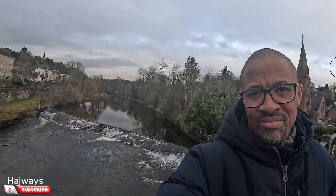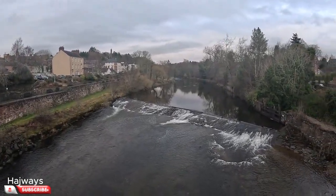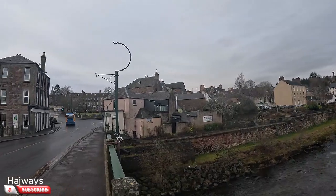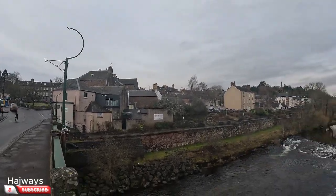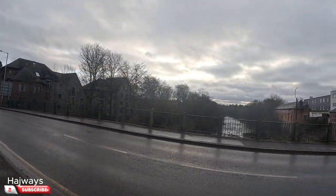So welcome to the beautiful town of Blairgowrie and Rattray. It's a twin city or twin town nestled here in the heart of Perthshire in Scotland. And today we embark on a peaceful yet exciting journey through this hidden gem. I'm thrilled to share this adventure with you, as many people around the world may not have heard of this place. So grab your coffee, sit back, and let's begin our walk.